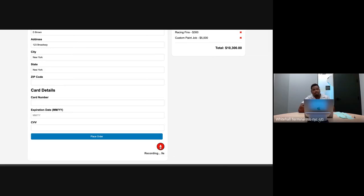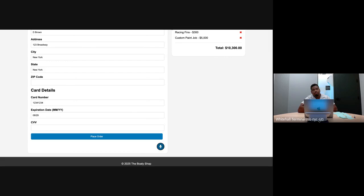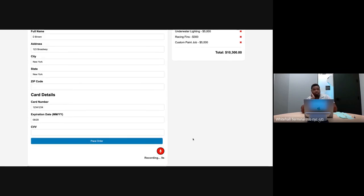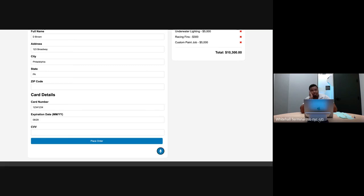So my card number is 1234 1234. The expiration date is 0829, and the zip code is 11120. Dang, I can't get the zip code fast enough. But okay, and then you can also do stuff like, can you actually just move cities? The city is Philadelphia, the state is PA, and my address is 123 Main Street. Let's see if it can parse it out for me. It missed the Main Street, but it got the rest. So we'll give it some props for that.